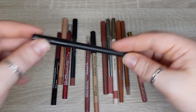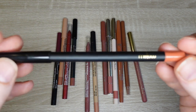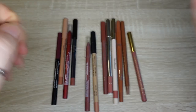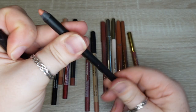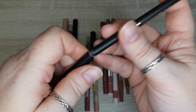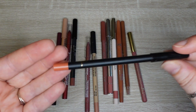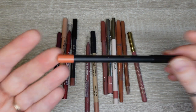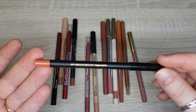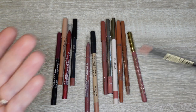So I lied, there is a third that I got from BoxyCharm. Instead of two, there's three. This one's from the brand Mellow, and it's their lip pencil in the shade Rose. I believe this is a sharpened one. Yeah, you do have to sharpen it, and it comes with a sharpener at the end. I love this color. This is a color that I would probably wear on a more everyday basis, especially for a lip liner. It's very creamy, pigmented. It's good lasting power. This is one that I don't have anything bad to say. It's just that I've never heard of the brand Mellow before.